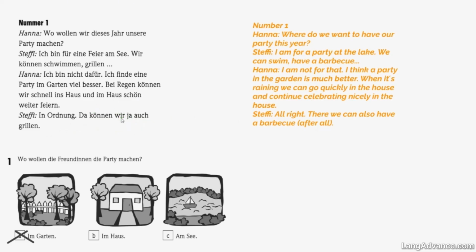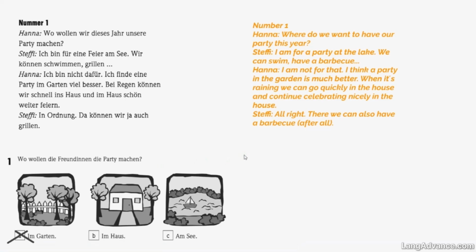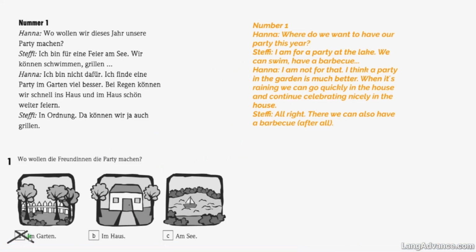Okay, so this is very intuitive, using those modal particles. You will learn it at the B level. So just for you to know, it's just like a confirmation. She's fine with that. So she says, "Ja, da können wir auch grillen." Das ist okay. Okay, so the correct answer here is A, im Garten. Sorry for those weird crosses here. I had to struggle a little bit with them because I had to draw them here on the laptop, so they appear a little bit weird. So it's A, im Garten.